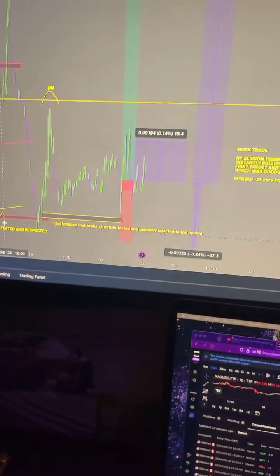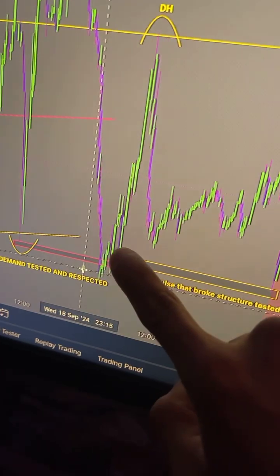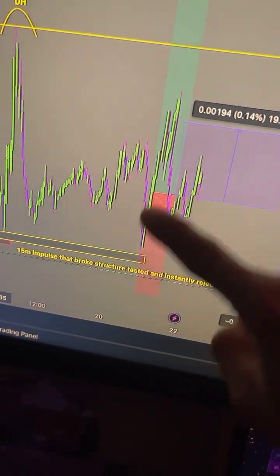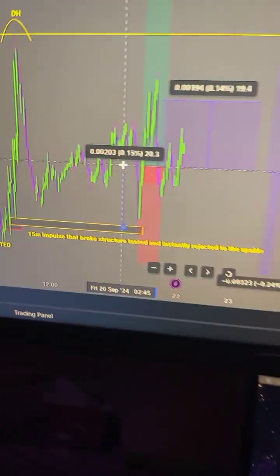It's still in the morning, but look at this. Remember the 15-minute impulse that price had created? Price tested the previous daily low. We have all of these highs to clear, this high to clear, and price tested it perfectly. Look at that instant reaction. I missed the entry. I literally missed an extra 20 pips.